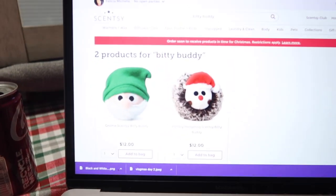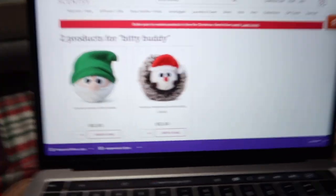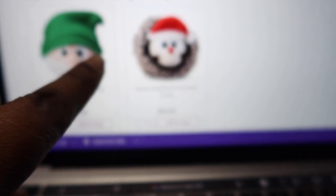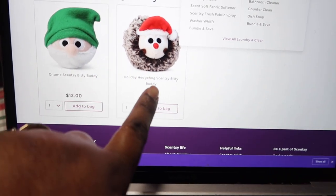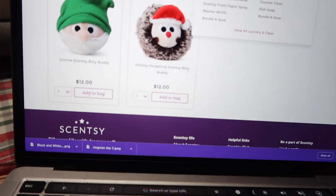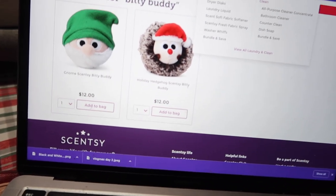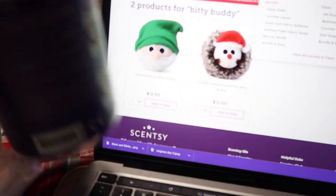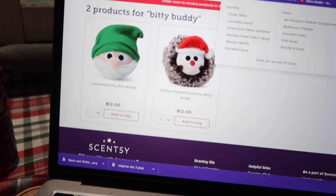Now I'm showing you my website, where I'm showing you the prices of each item that I got. So I got this Bitty Buddy right here that they only have in stock, and it's $12. That would be so freaking cute, the Holiday Hedgehog Scentsy Buddy. That's what I didn't get. So that one by itself is $12. So I got two Scentsy Buddies that's $24 worth, okay? And we're still $10 away from this $30 Whiff box.